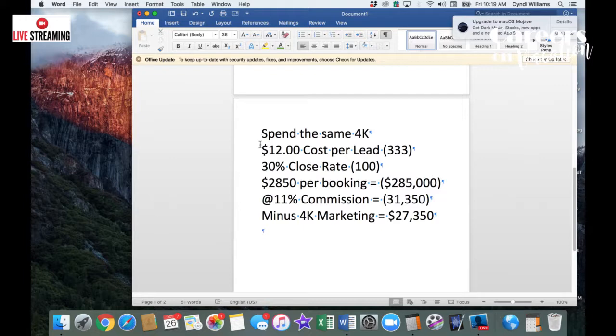Okay, so if they spend the same $4,000, so we're not asking them to spend any more money than they're already spending. And again, I know you may not have a $4,000 marketing budget. Totally cool. This is a big business we're talking about here. So maybe your budget is $400, but the point is you don't change your marketing spend, right? So marketing spend is the same. If we can get that cost per lead down to a more manageable $12 cost per lead, for the same $4,000, they're going to bring in 333 leads. They're going to increase their lead count from where it was before.